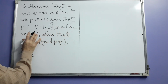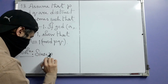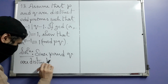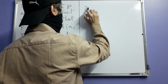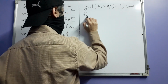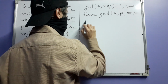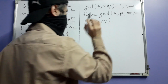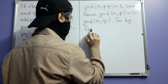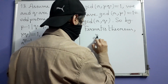Solution: we will start with this condition and the distinctness of p and q. Since p and q are distinct and a is relatively prime to pq, a is relatively prime to p as well as q. Okay, so by Fermat's theorem, we will get these two congruences.